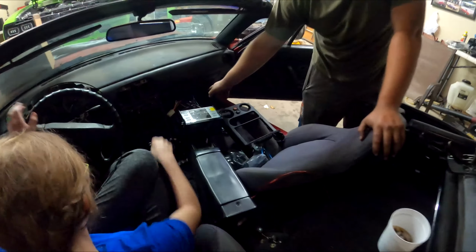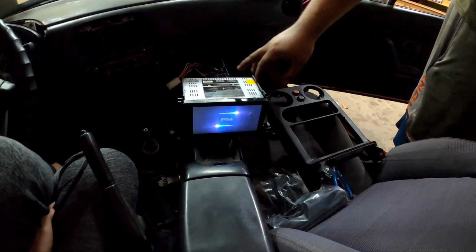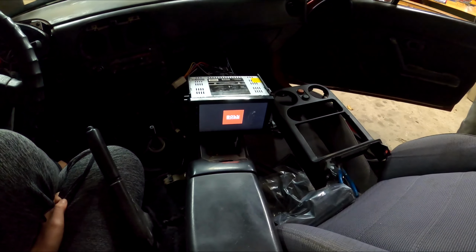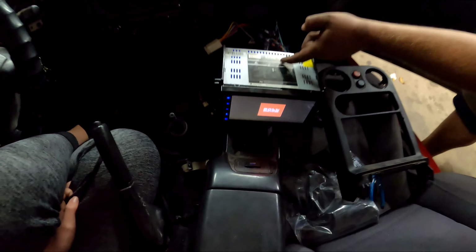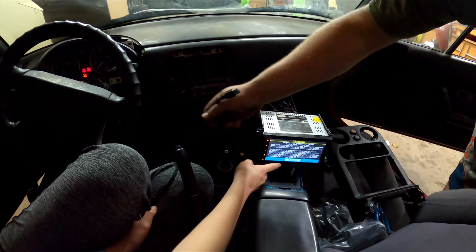We got it somewhat wired up. We got to get some more crimpers. We ran out. We'll clean it all up. Turn by key. I mean, it's a nice screen. It's gonna make this interior look awesome. I got the USB right here for the CarPlay, which we'll put into the back of the radio once we get ready to wire it up. It's way back here. Here's the CarPlay.